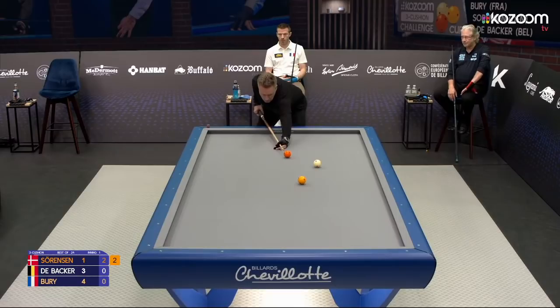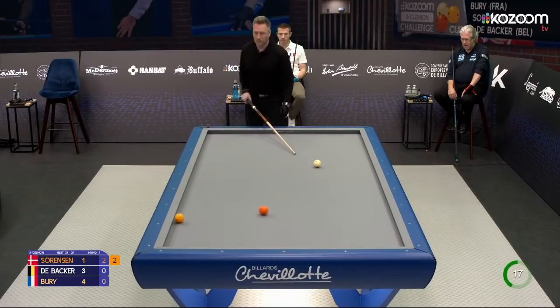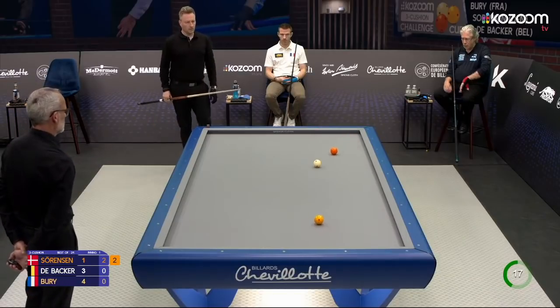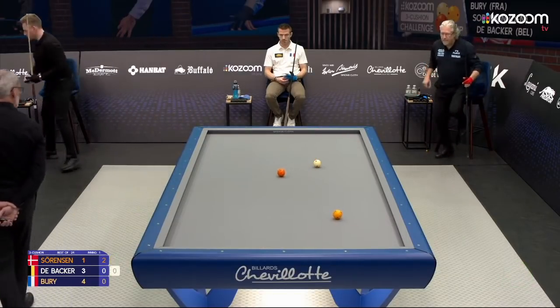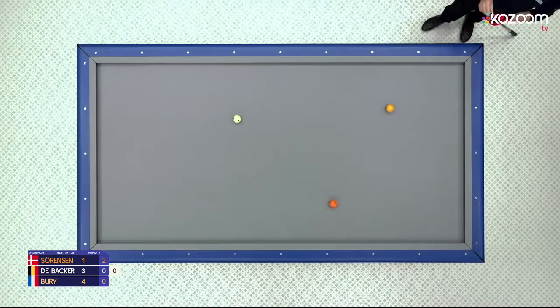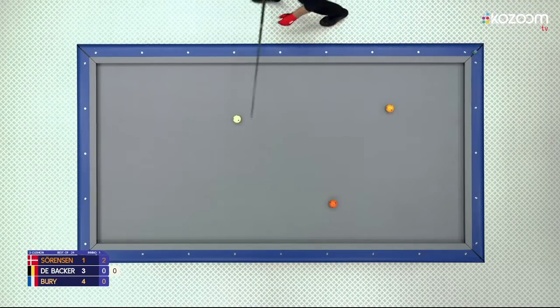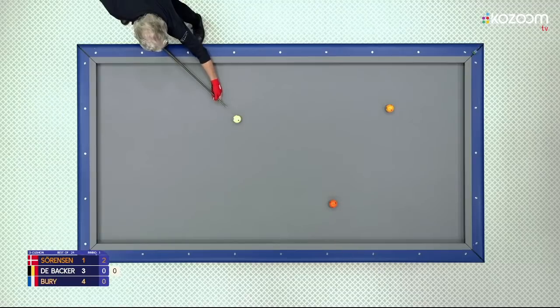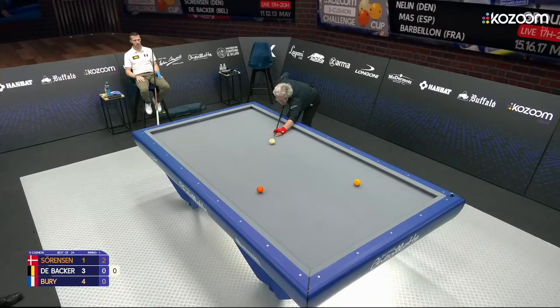5 cushions here, a little bit thin on the yellow, but that's good because then it cannot come back and kiss on the white. Did he hit it thin enough? Nope. Yeah, that was a good chance there to make even more points. And now he, as I said before, does not really take part in the defensive game where Peter had yesterday was really tough. He was bothering Bury a lot with brilliant safety shots.